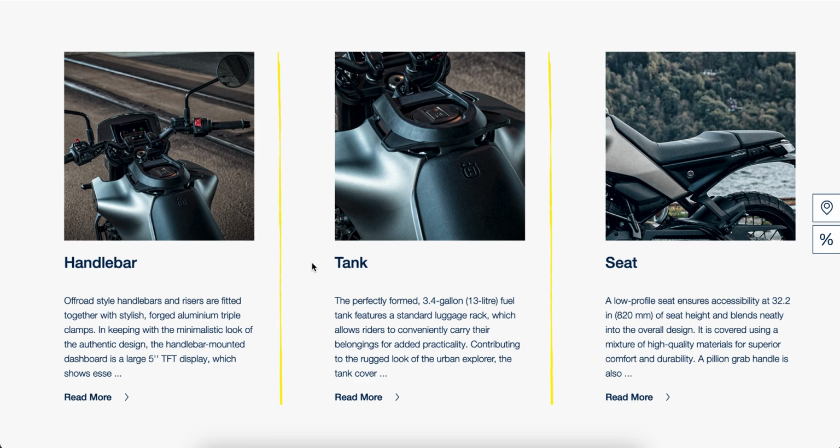I'll talk a little bit about the display as well. Over on the left in the handlebar section, you can see the display there, and it's kind of small, but ultimately we do have the benefit of a newer display. This 5-inch TFT also has connectivity and Bluetooth and all this stuff. So I think the electronics package is a great upgrade.